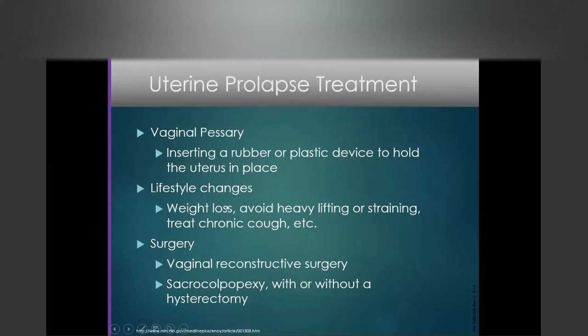Now, if all of this does not work, there are surgical options. There's what we call vaginal repair, where you can push the top of the vagina back up or the bottom of the vagina back down. People call that kind of like a lift, so to speak. It's like a tummy tuck for the vagina, and it puts things back in place. Now, sometimes you need a little bit more than that. So if the uterus is falling down, you really have to have that uterus taken out and then the top of that vagina put back into the right place. So it's not the most minor of surgeries.